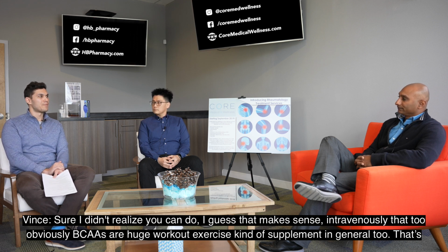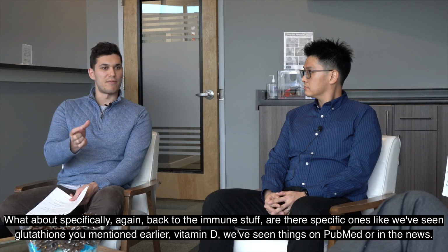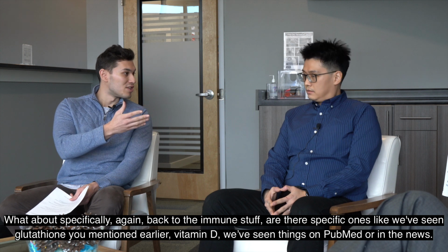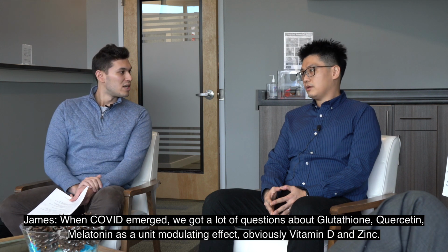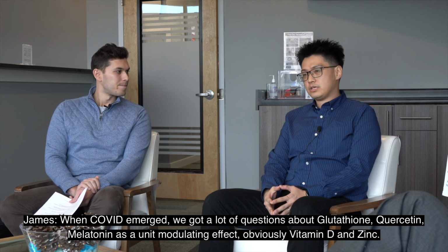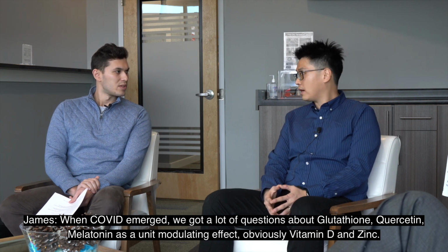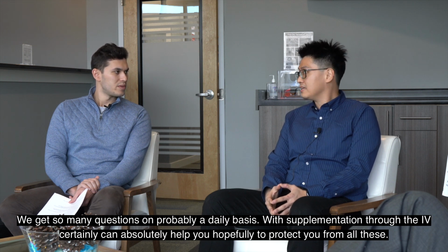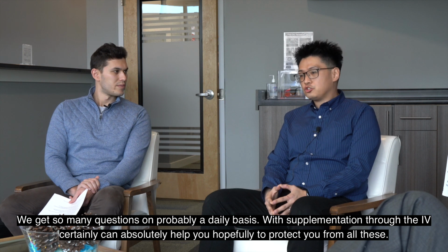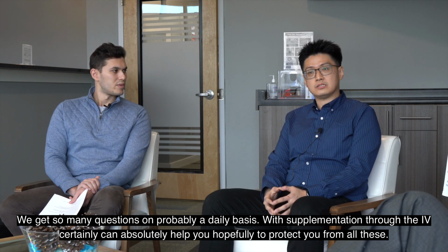That's interesting. What about specifically, back to the immune stuff? Are there specific ones? Like we've seen glutathione, you mentioned earlier, vitamin D, things on PubMed or in the news. Yeah, when COVID emerged, we got a lot of questions about glutathione, quercetin, and melatonin for their immunomodulating effect. Obviously, vitamin D and zinc. We get so many questions on a probably daily basis. Supplementation through the IV can certainly absolutely help you, hopefully, to protect you from all these.